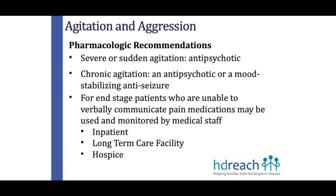And for those at later stages or end stages of Huntington's disease who may be unable to effectively communicate verbally, pain medications may be used, but they need to be monitored carefully by medical staff. So typically these would only be used in inpatient settings, in a long-term care facility, or in hospice settings.